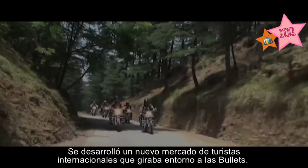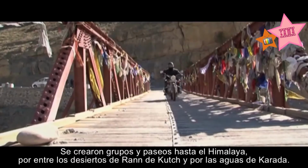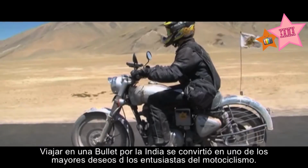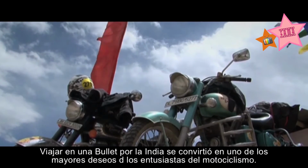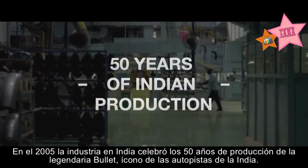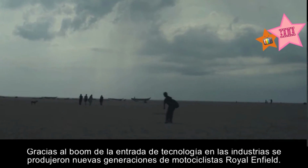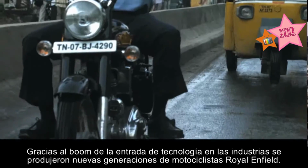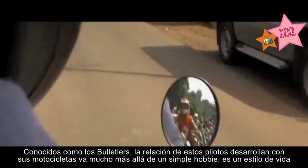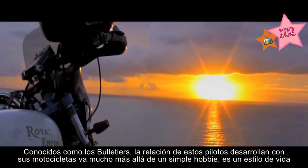An international tourist industry developed around the timeless Bullet too. Tour organisers set themselves up to take groups into the Himalaya, across the Rajasthan desert and into the backwaters of Kerala. Riding a Bullet in India became a must-do for many bike enthusiasts. In 2005, the Indian factory celebrated 50 years of production, with the legendary Bullet remaining an icon of the Indian highways. The recent technology-driven economic boom in India has produced a new generation of Royal Enfield riders. Known as Bulleteers, the relationship these riders have developed with their motorcycle and its heritage is more than a hobby. It's a way of life.